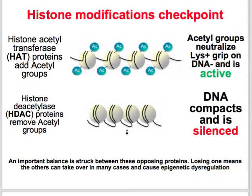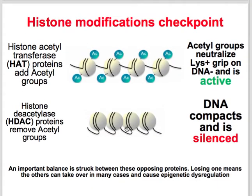Okay, so this is kind of a checkpoint. This is where you can pause and remember that what I want you to know is the ingredients it takes to open a gene up, the competing factors that decide if something's open or not. In each case, you're probably going to have an enzyme or some master regulator protein that's going to facilitate these modifications.